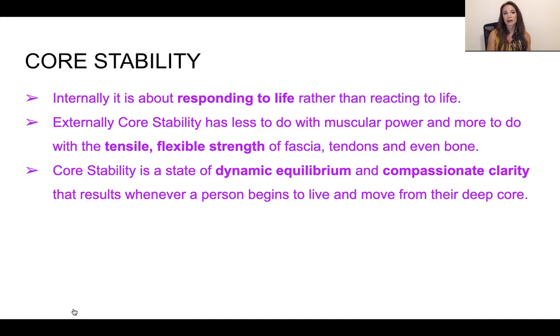And externally, core stability has less to do with muscular power and more with a tensile, flexible strength of the fascia inside the body. And also in a less tangible way, it's that more feminine inner strength instead of the warrior's outer, more masculine doing strength. So it's a state of dynamic equilibrium and compassionate clarity.